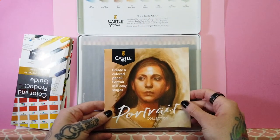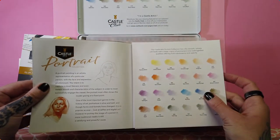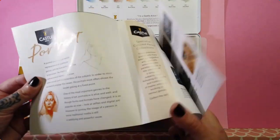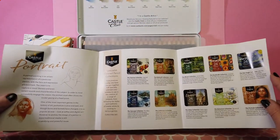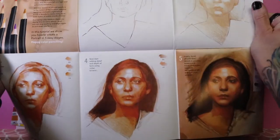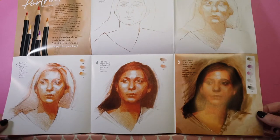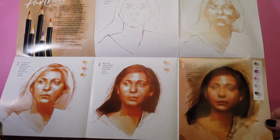Now, it also comes with this leaflet. That is very important. I'm now in the habit of actually reading these, and this one comes with instructions. Now, I am a little bit familiar with Castle Arts already. I have their large set, and when I did a test drive of those, it came with clear instructions that you need to start lighter and build up your darker colors. It's exactly the same here, true to brand.